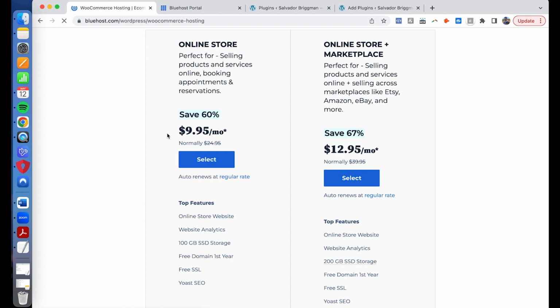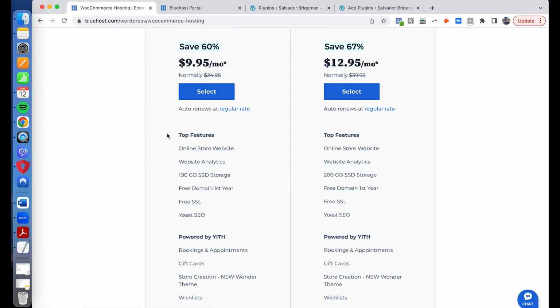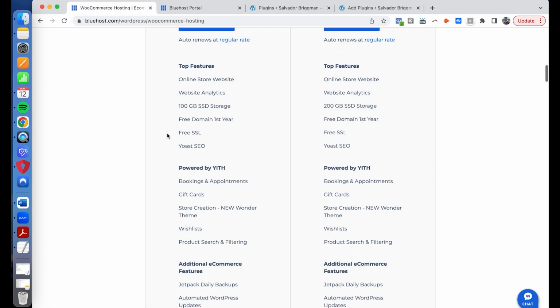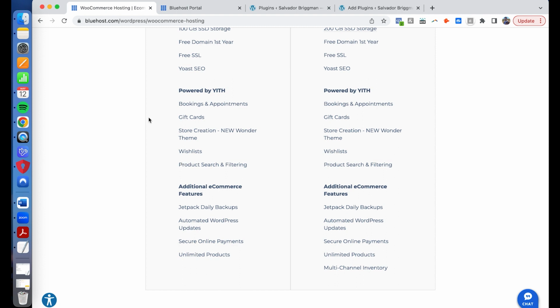You can use this online store package, which gives you an online store, website analytics, 100 gigabytes of storage, a free domain, free SSL, and Yoast SEO, which is basically a plugin that you can use to improve the SEO of your website, so people can discover you on Google and these different things. Also, it's very easy when it comes to having gift cards, wish lists, etc.